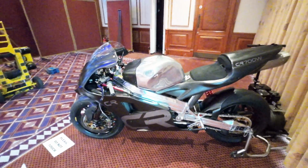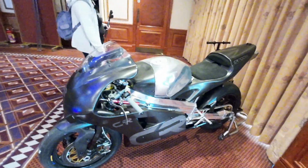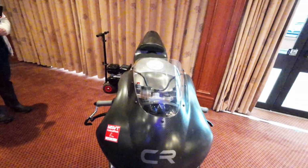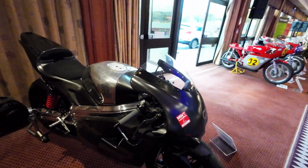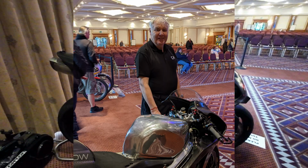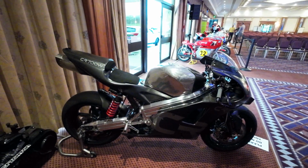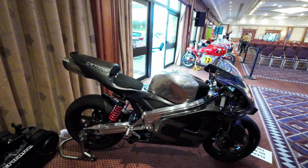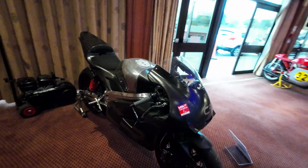But this is an incredibly fast bike, and it's got the latest generation rotary engine in it. And is it Brian Crighton? Yeah, Brian Crighton, the genius behind these rotary engines. He's the main man, the driving force behind this motorbike. And it's a seriously quick bike, which I think you can buy. You can order one of these. It's not a road bike, I don't think.